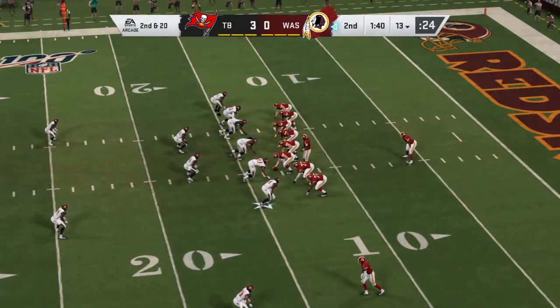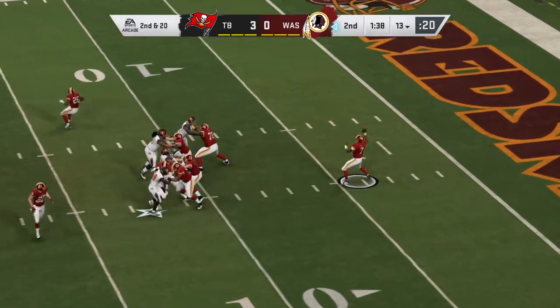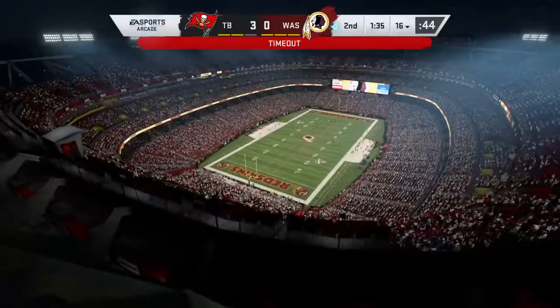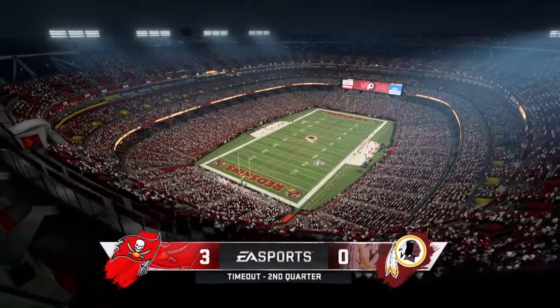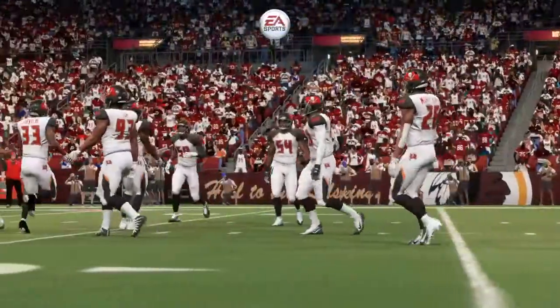Now after the holding call, here's 2nd and 20. Let's go, D. On 2nd down, here's Haskins. It's a short one here, complete to the tight end. Now the Bucs going to use the first of their timeouts as they'll talk it over here before what will be an important 3rd down.